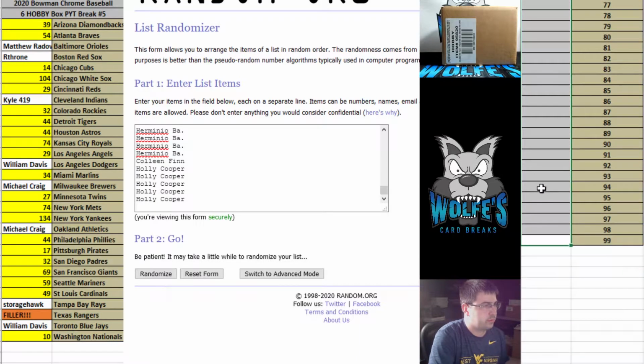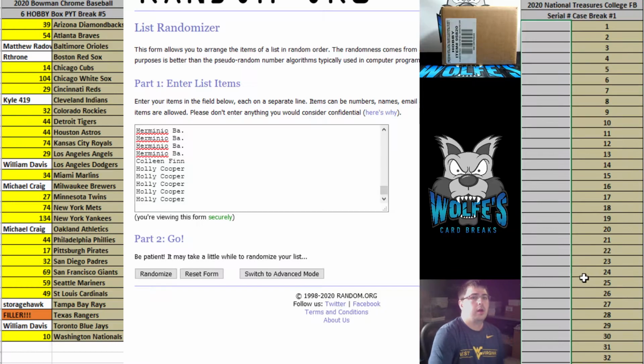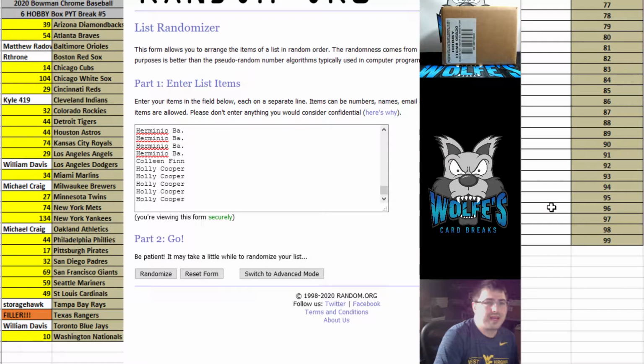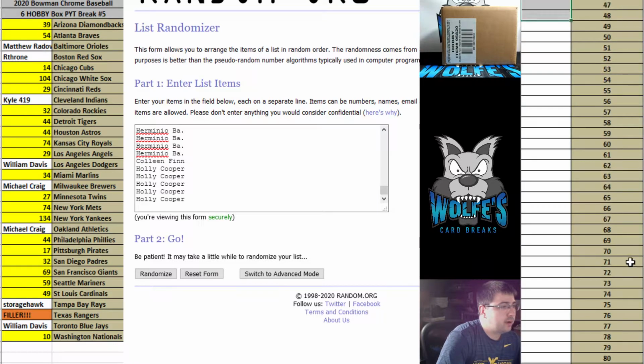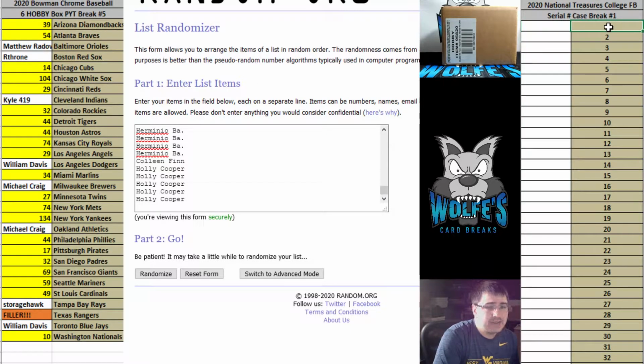Go through that, go no fill on there. All right, so it's just a random on the names, and I copy and paste you right into the spreadsheet, spot number one all the way down to spot number 99. These are exact left side serial numbers. So whoever has the one spot gets a shot at any 1 out of 1s, 1 out of 5, 1 out of 10, 1 out of 99, so on and so forth. It's exact left side serial numbers.